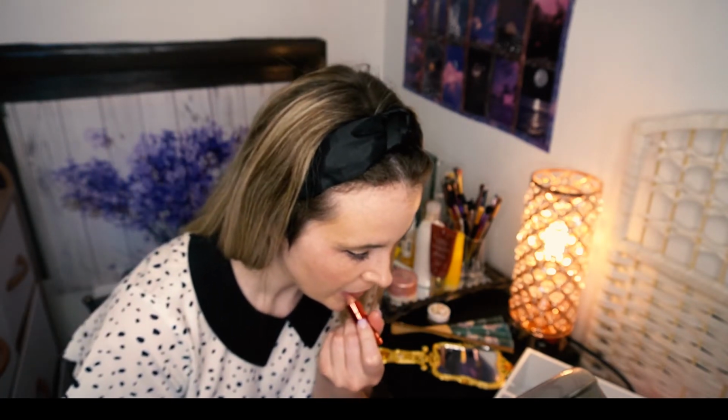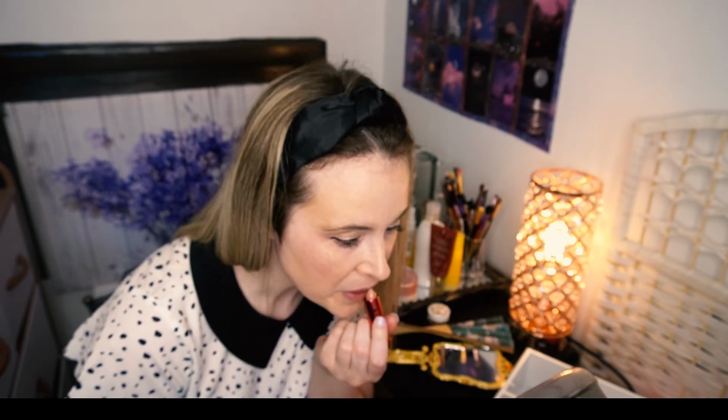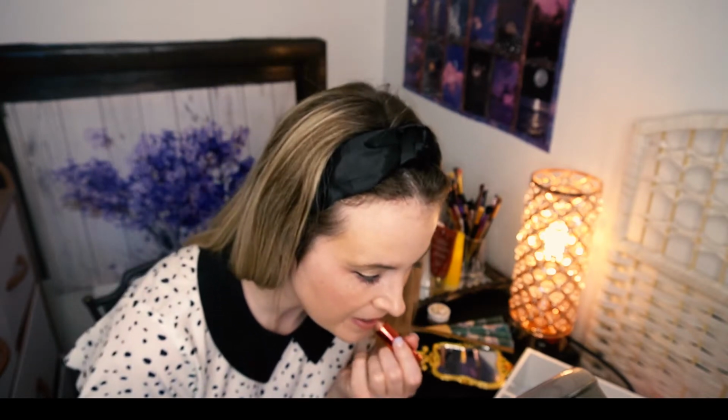Okay, so this is Fruit Pigmented Pomegranate Oil Anti-Aging Lipstick. Wow, we need that. And this is in Buttercup. So let's see. It's a pretty shade. It's nice. Well, it's a little too corally for me, but it's nice.